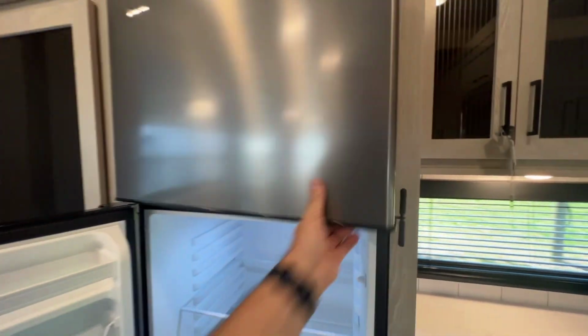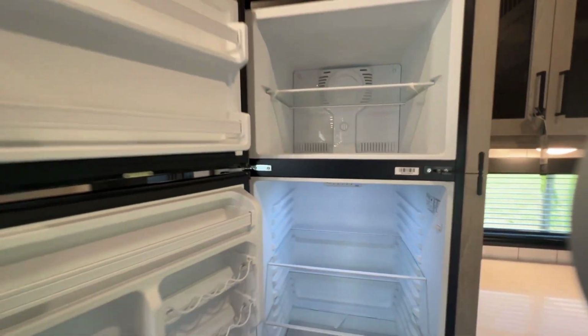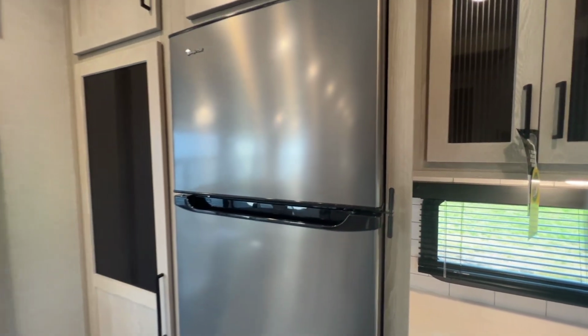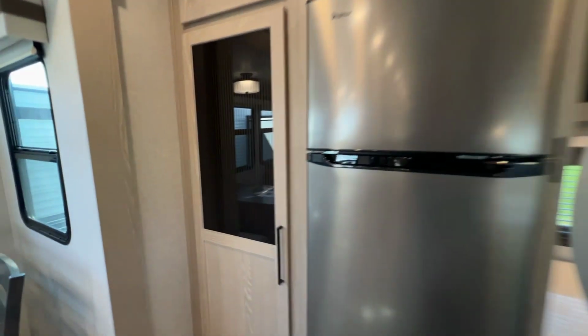You know from watching my videos, these have just taken off. 12-volt fridges. They're so much better than the old gas electrics. They cool quicker. They're less expensive. Just 12 volt. There's no LP and 110 to have to deal with on troubleshooting. So that's an 11 cubic foot refrigerator. A lot of storage there.